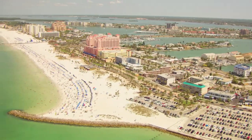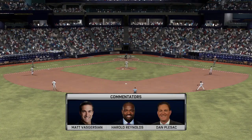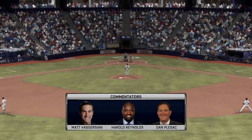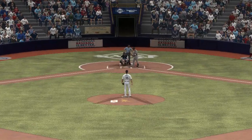Welcome back to Major League Baseball on the show from St. Petersburg, Florida. Nice look there of nearby Clearwater. Back with Harold Reynolds and Dan Plesac. Matt Vasgersian with you as Dustin Pedroia settles in to get the inning underway.